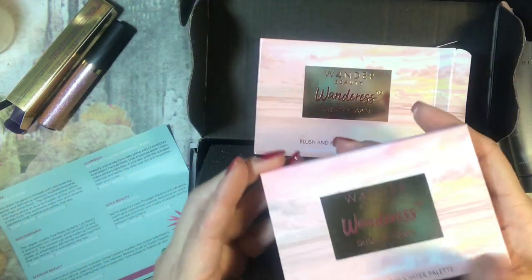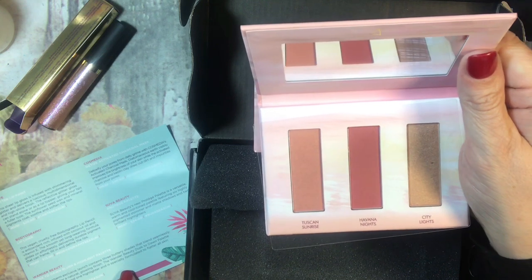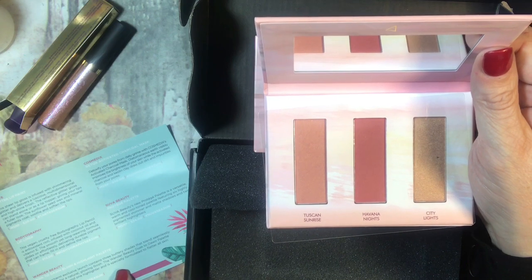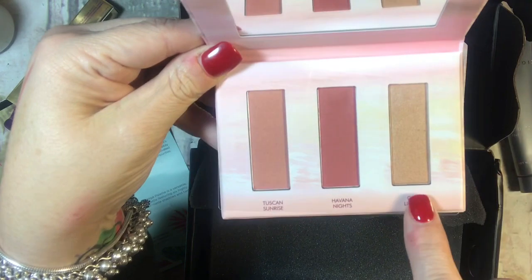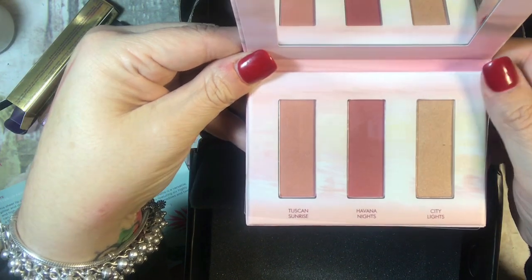And this says, this Boxycharm exclusive launch contains 3 buttery shades that blend seamlessly into the skin for a natural glowing finish. The Wander Beauty Dusk to Dawn palette offers 2 blushes and 1 highlighter and is specially formulated to flatter all skin types. And it retails for $26. So I'm assuming this is the highlight, and these are the 2 blushes, Tuscan Sunrise, Havana Nights, and City Lights. Very pretty.